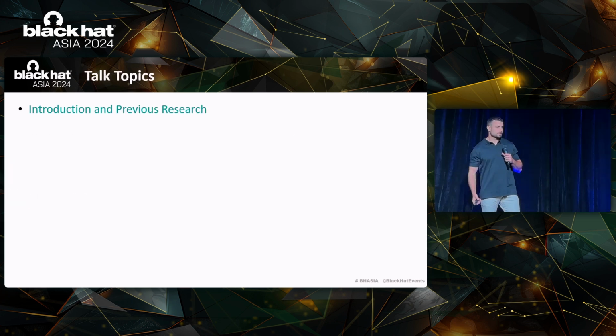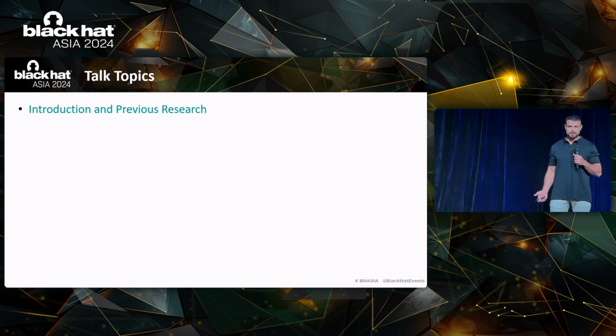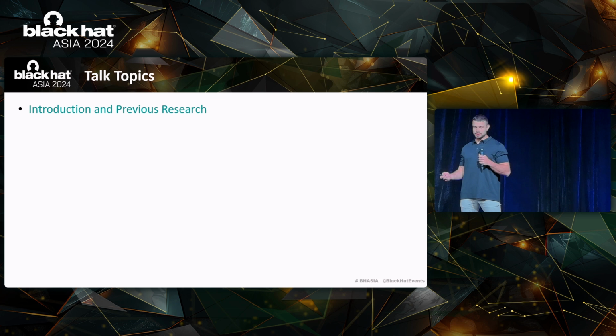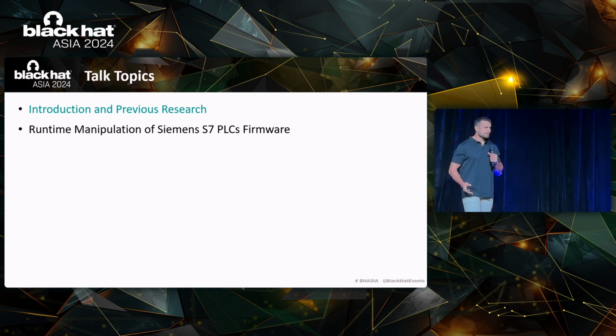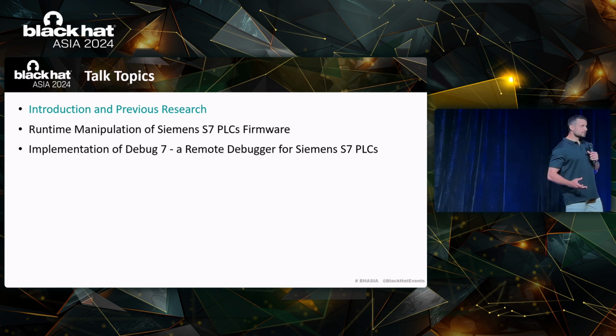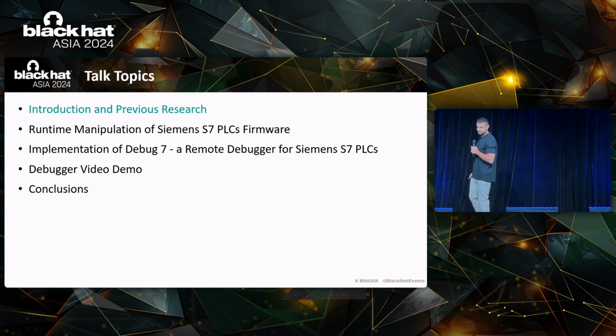So we're not the first to research Siemens PLCs. Many people have done it before us. So our first topic will focus on previous research so we can build a strong foundation for the rest of our talk. We're going to talk about the runtime manipulation of Siemens S7 PLC firmware and how we leveraged it to develop a remote debugger for the Siemens S7 PLCs. And finally, a video demonstration and conclusions.